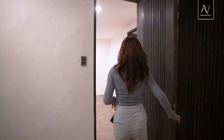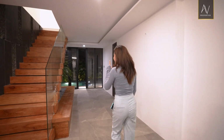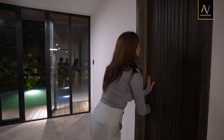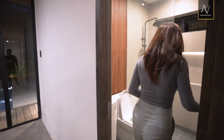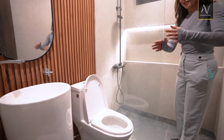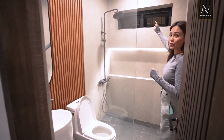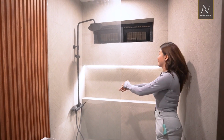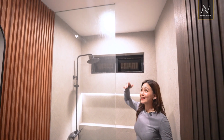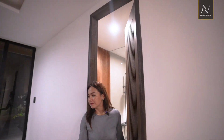Now it's time to exit bedroom 3 and check out, okay, not the last bedroom yet, but I'll be showing you the full bath on this level. Ta-da! Okay, this is a full shower bath. You have your water closet, a pedestal sink that has a modern take to it, but I adore it, and it's really spacious. You have your awning windows. You have an extra large shower niche. And guys, the ceiling is so high. I think this is about 2.9 to 3 meters high.